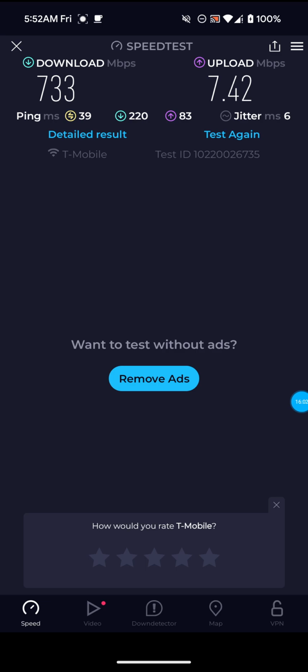We were paying for 500 on the download, and as you guys can see here, we're getting over 500 on the download now with the T-Mobile 5G home internet, and we only pay $50 a month. So that's definitely not bad at all. I really can't complain about that. So that's definitely outstanding. So like I said, really good on this one, 733.